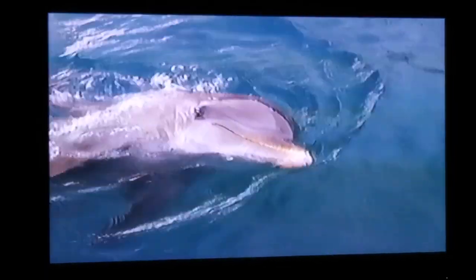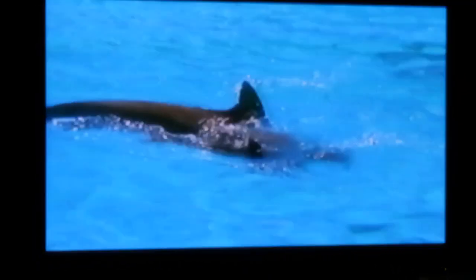What do all these sounds mean? Well, all different sounds mean different things in their social life. But when they do these little squeaks and whistles and pops, it's just a way of getting attention from us. When they're born, they have a signature whistle. The babies get a signature whistle that tells them the rest of their life who they are. And mom will always be able to tell them, so will the rest of the group.